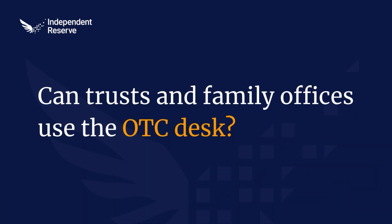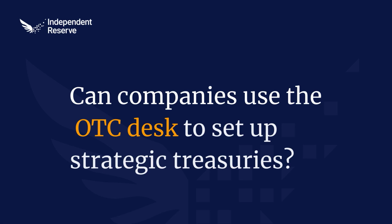Okay, well, look, we often get inquiries from advisors who manage family office money, for example, reaching out to the OTC desk as well. For those particular customers, what they're really looking for is a good relationship, someone to actually manage and process the trades on their behalf. So having that white glove service, in addition to some of the features of the OTC desk, is really beneficial to them. We've recently been getting companies coming and looking to add Bitcoin to their treasury.